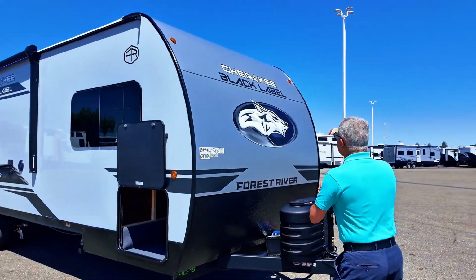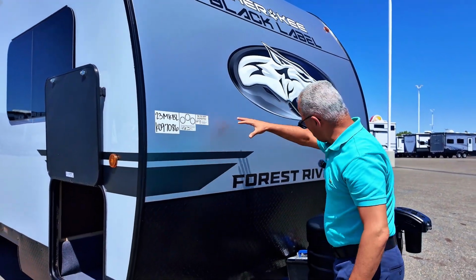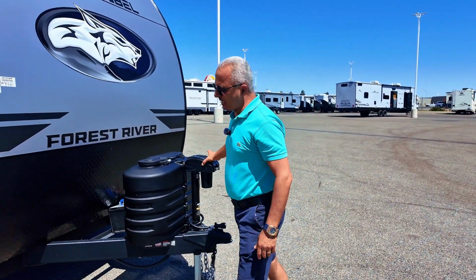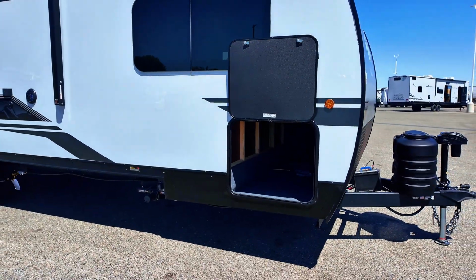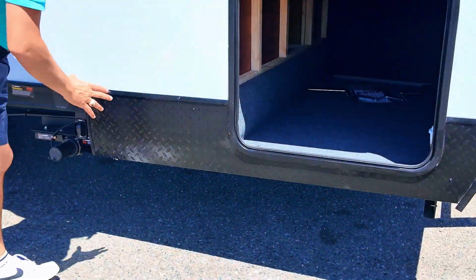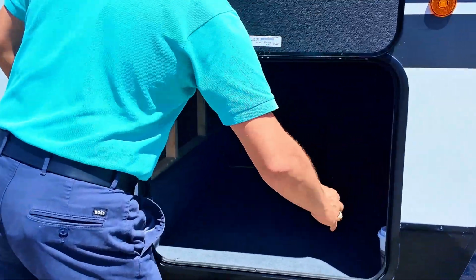Now, Cherokee Black Label, nice front, the diamond plate, the metals in the front, the two propane tanks with the cover, electric stabilizer jack, electric tongue jack. What they did for '26, again, I'm going to say it, they dropped down the frame to gain more big pass-through storage and big doors.